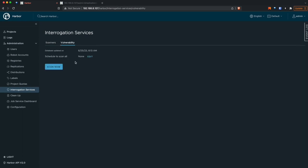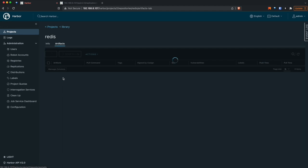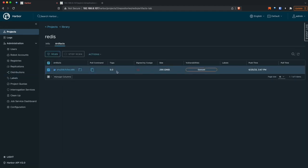The vulnerability scan can be triggered by a scheduled time like replication, which can help secure your images timely. Now let's go back to the artifact page to scan the Redis image. After clicking the scan button, you can see the scanning is happening. Let's wait for a moment because the scanner needs to pull this image layer and analyze the vulnerabilities in the blob.